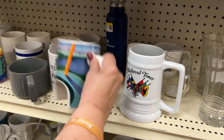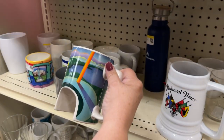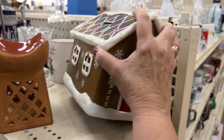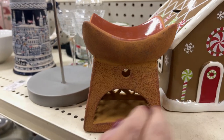Medieval times. Look, this is a golf mug. I guess maybe the golfer puts that on their golf cart. That's pretty funny. Well, no, and you can golf through it. Oh, that's what it is. Look at this. A gingerbread house bank. It's very roughly, crudely done. I feel like I would eat up all my savings.